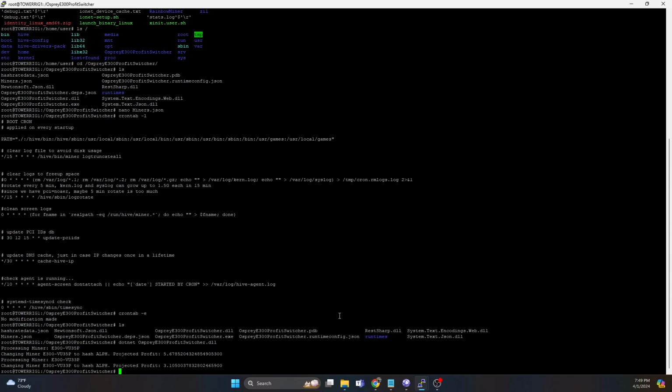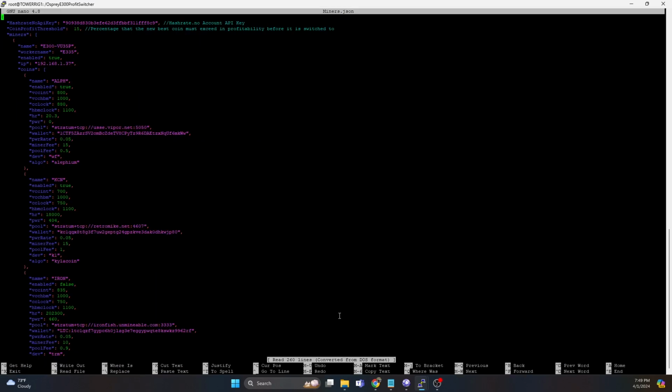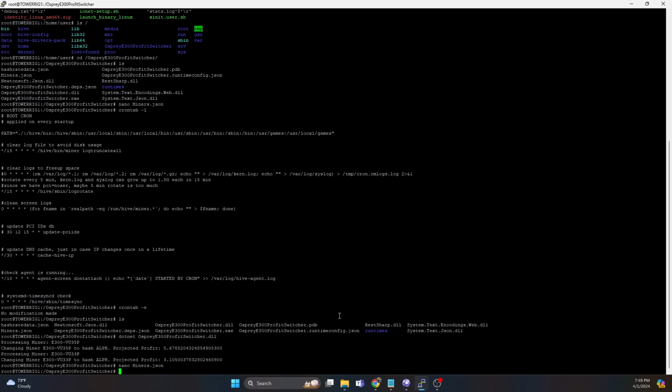So this will continue to run every hour, checking that profitability with our threshold that we have. Let's just verify the threshold is still 15%. It is. So the next coin would have to be 15% more profitable than the coin that we're already mining. So we're going to go ahead and let this run.